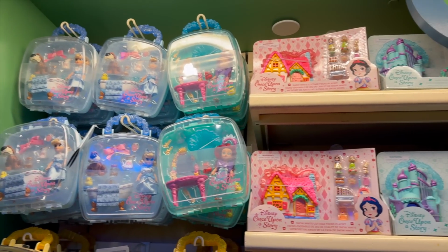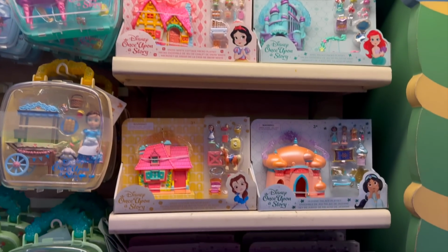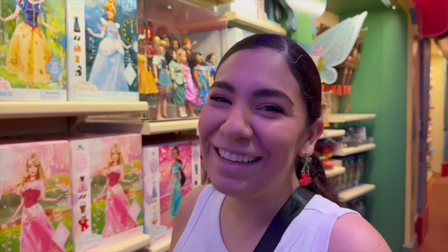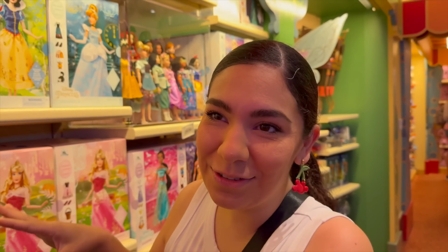Okay, since we don't have our little one with us, we're over here just seeing all the things that she would love. I mean, even when she's not with us, she's with us, right? Yeah, I always think of her, and I was just telling Henry, she would totally gravitate to these toys. It's like the littler the items, sometimes the more fun she has with them.